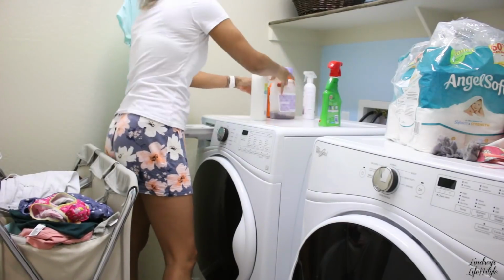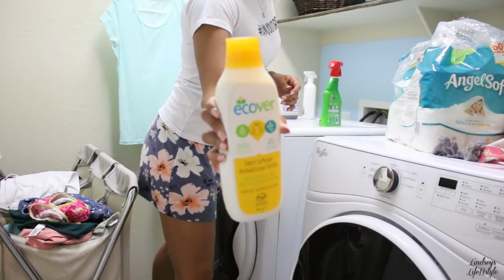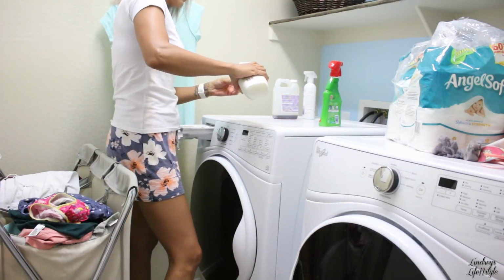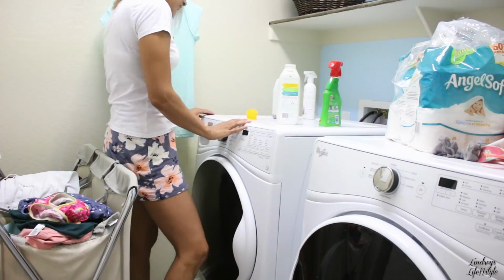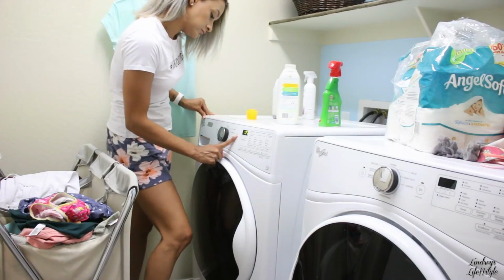So the first thing we're going to go ahead and do is start with some laundry. I'm going to be washing my bedding because it's about that time. Some of the products I'm going to be using are new to me. They're the Eco or E-Cover fabric softener and the Zum Clean laundry detergent.